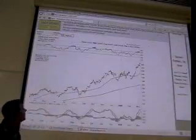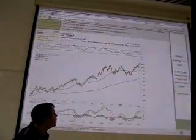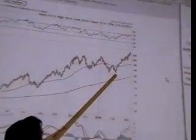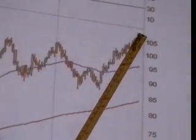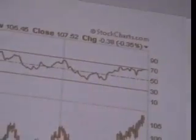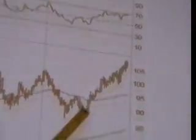WTIC. Well, you see what's happening here. From a low of 85 in February, you're getting to 109 today or yesterday. Let's see, high 108.45, 107. So that's a phenomenal move over here.